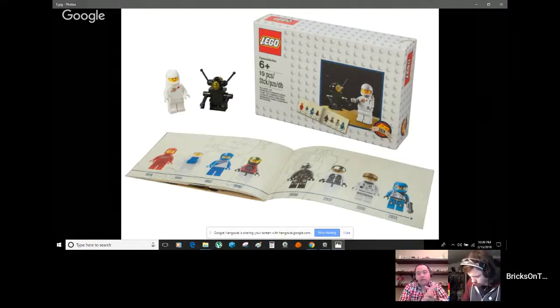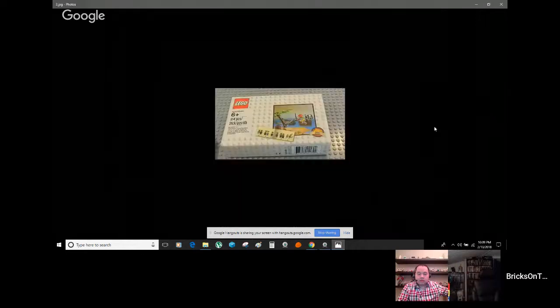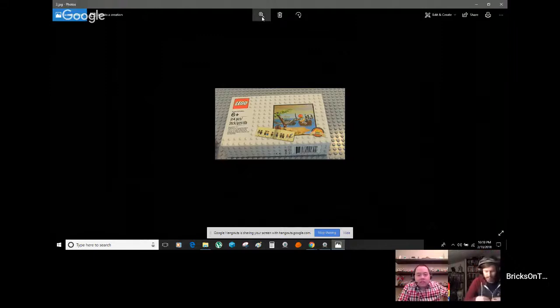But it's a really cool box. It's got the retro logo on the top and the side, and it has the 2014 branding on there. I have one sealed and one opened because I wanted to go through the book. I wanted to build the figures. And then that was followed in 2015 by, nope, they're out of order. Sorry. 2015, this little pirate one. That's cool. Can you zoom in at all? Maybe. We're going to find out.